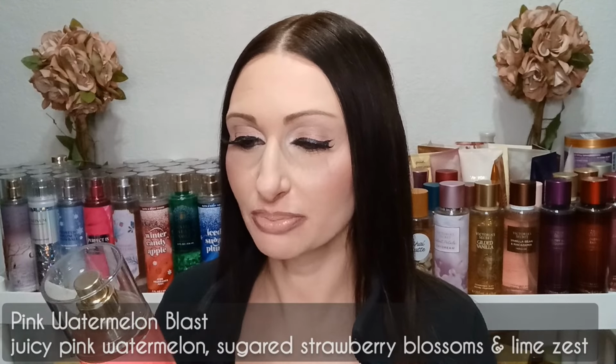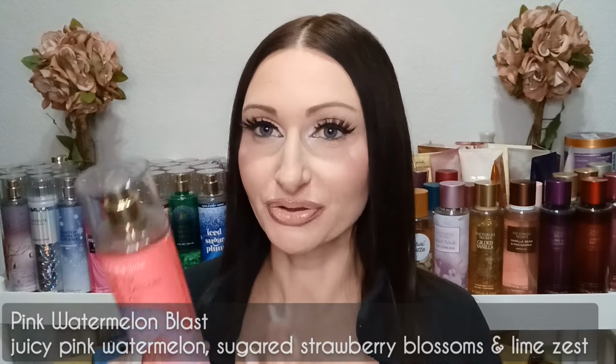The fragrance notes on here are juicy pink watermelon, sugared strawberry blossoms, and lime zest. So yeah, it's the exact same notes as Groovy Watermelon, and that one came out during a Semi-Annual Sale during summer. They've also had Pink Watermelon Blast come out before that as well. So you might have one in your collection that's older and has different packaging, but it should be the same. I'm going to see if this does smell the same as Groovy Watermelon. So let's try this one out. All right, so I'm going to try this out. Just letting it dry for a minute.